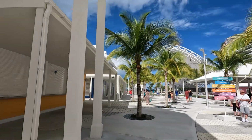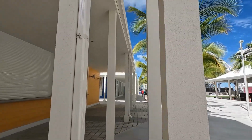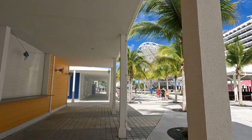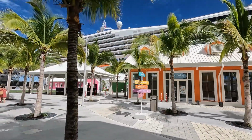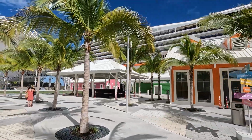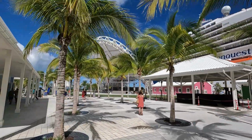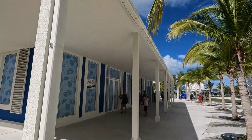is normally you would have to leave the terminal. So say you wanted to go to Senor Frogs or Junkanoo Beach or whatever, you would have to leave the terminal, go all the way down outside the terminal. You're going to get pretty much harassed the whole way down there. Not maybe harassed in a bad way, but just like people asking you to go on a trip or a taxi or an excursion or scooters or hair braiding or just to buy things the whole way down.